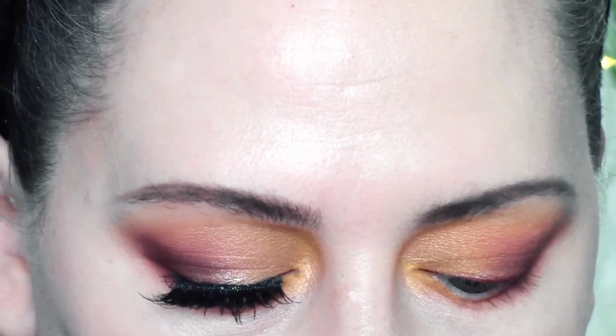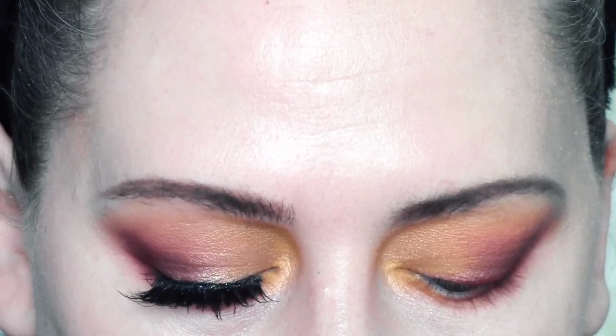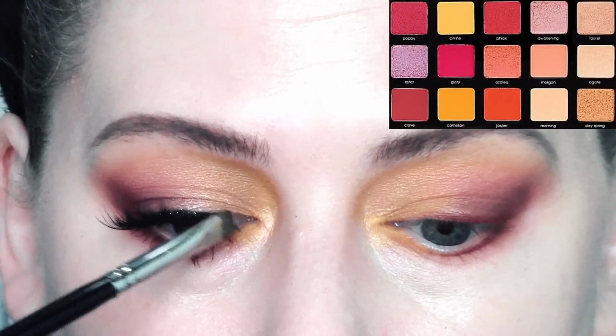Then I think I'm going to go back in with the color Agate or Agate. I think it's Agate. Also getting that just on the tip and popping that right on the inner corner.